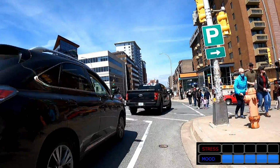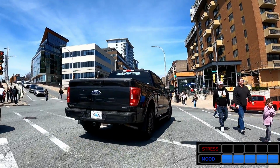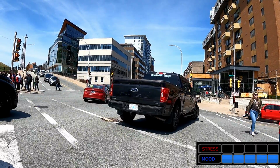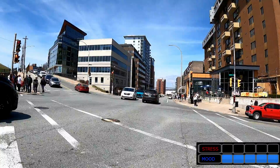This intersection is a mess. I could probably filter my way past this truck to make the light, but I've got them stuck here trying to make it past pedestrians. I've got the unobservant driver on my left. I'm just going to hang back and not make the situation worse. At least one of these people is probably going to try to run a red light.